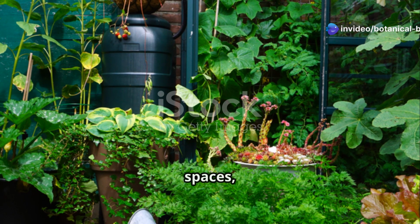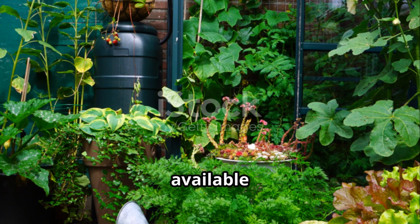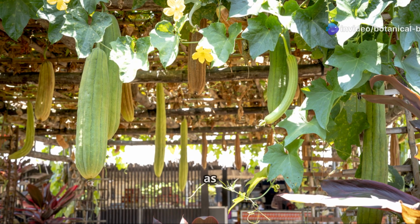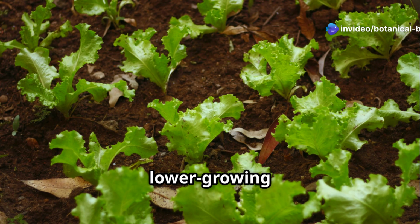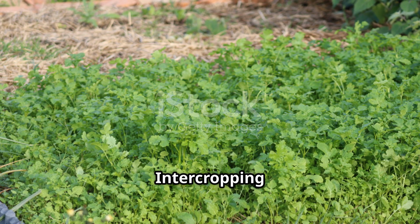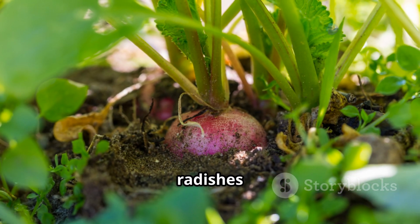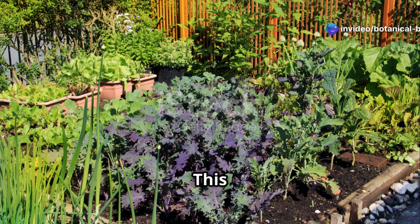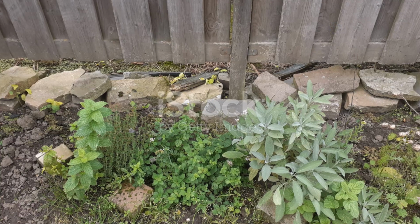For those gardening in small spaces, companion planting is an excellent way to maximize every inch of available soil. Vertical gardening pairs well with companion planting, as climbing plants like beans and cucumbers can be trained up trellises, while lower-growing crops like lettuce or spinach thrive in the shade below. Intercropping is another space-saving technique, where fast-growing plants like radishes are planted between slower-growing crops like peppers or eggplants. This allows you to harvest multiple crops from the same space without overcrowding.